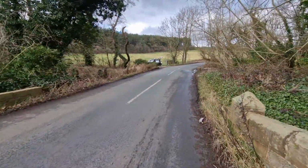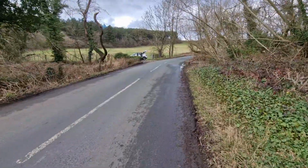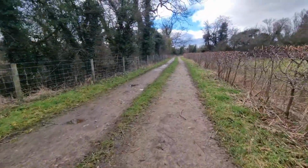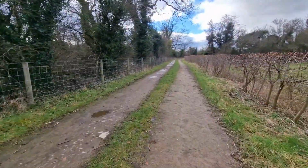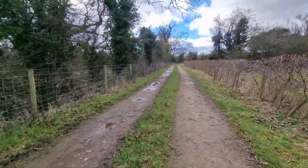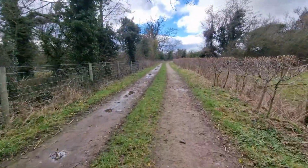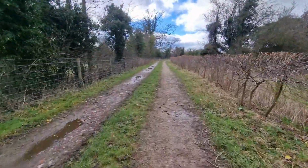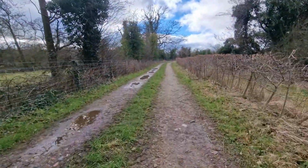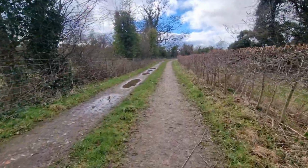We're going to be turning to our left in a second, where that car is. Yeah, the river we've just crossed over was Cawthorne Dyke, so it was just a continuation of the dike that we saw earlier. So now we're on this nice path, this nice track, heading back up towards Cawthorne.